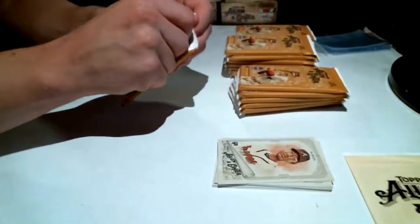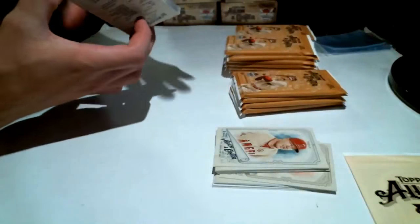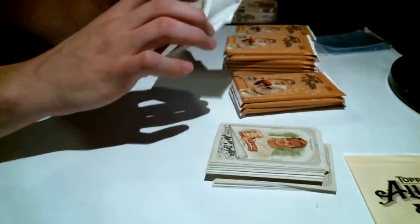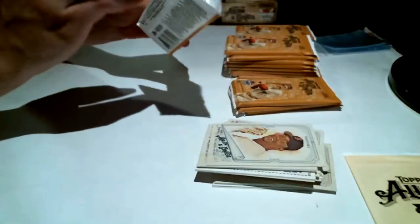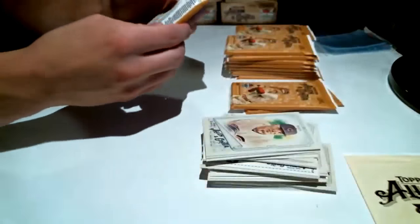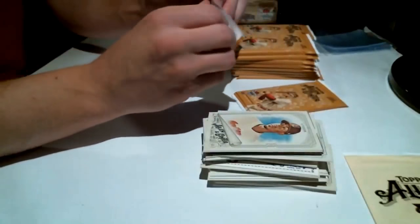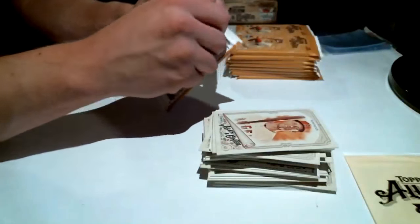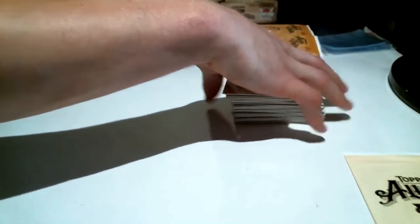I'll be going through this eight packs at a time so I'll just speed up the break and not take too much time. As I know, it's kind of late back there on the east for you guys, so. First 8 packs.